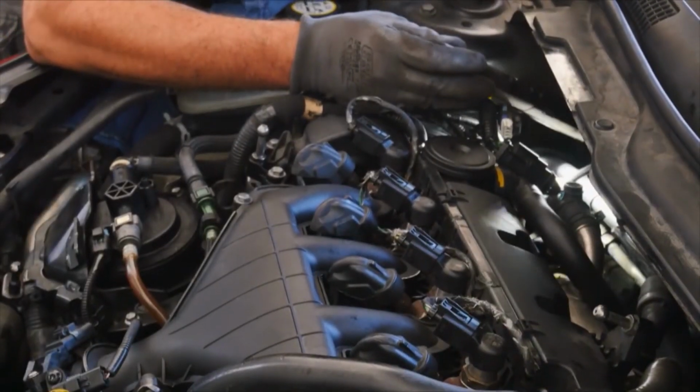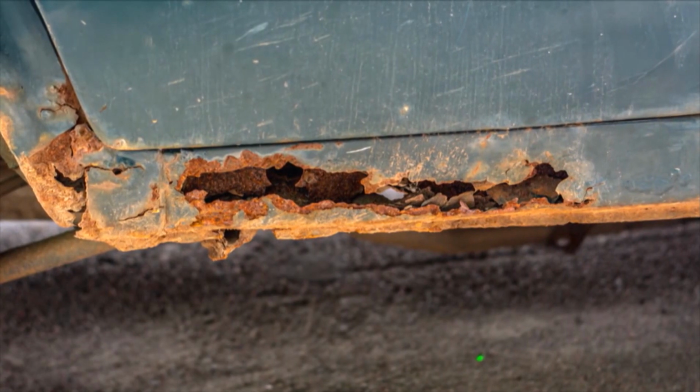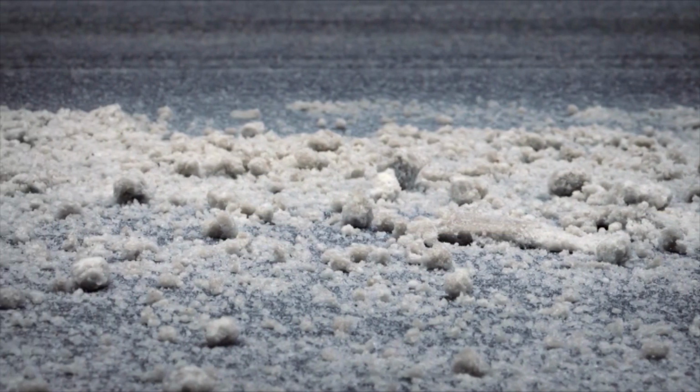It's pretty amazing times right now. Engines will last 300,000 miles, but not so much on the body. Engines will go quite a while. The body panels are very thin, and the corrosion that you experience from the liquid brine is intense.